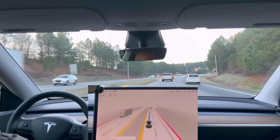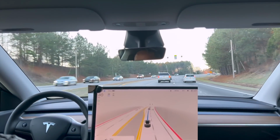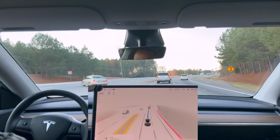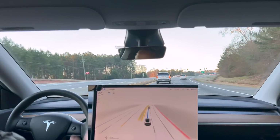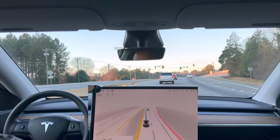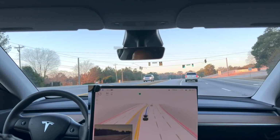And again, under normal circumstances, what you'd want to do is make sure that you complete the lane change before you get to the intersection. I believe it's actually considered to be illegal, although I've never heard anybody get a ticket for it. So let's see. Yep, okay. We're gonna let it go through the parking lot.